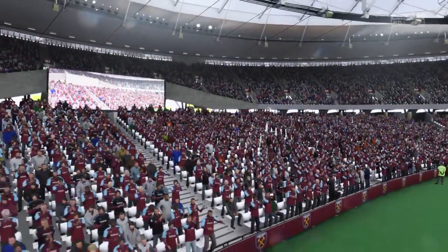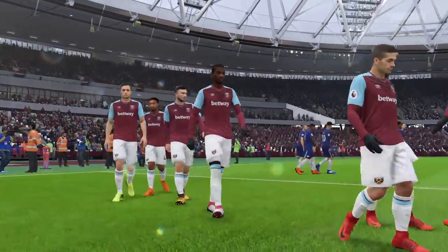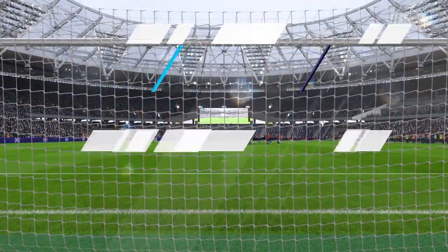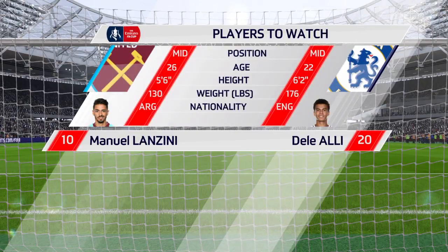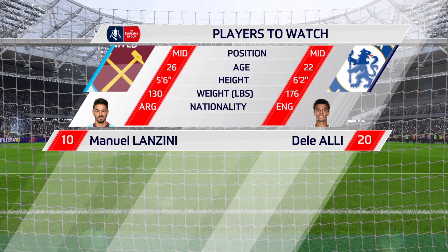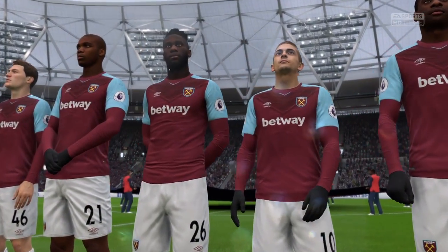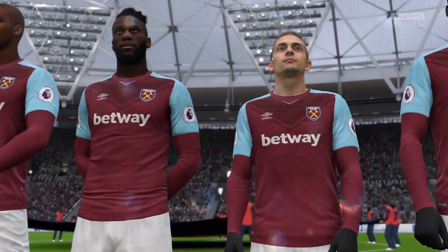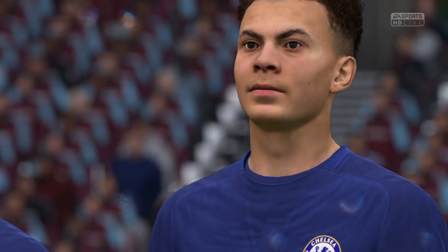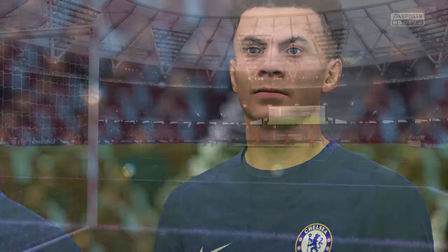Number 47, Gregor Yedlin. Number 2, Winston Reid. Number 21, Angelo Ogbonna. Number 10, Manuel. Well, there are players here who stand out a bit. These two in particular, I think, today, Alan. I love watching this pair play. They haven't disappointed this season. They've been the most threatening players for me, for both their teams. And number 42, Jordan Ayew.